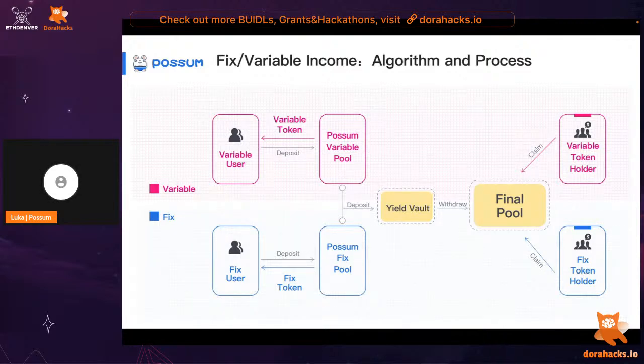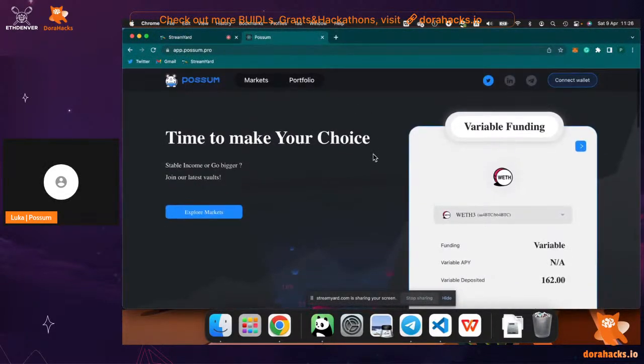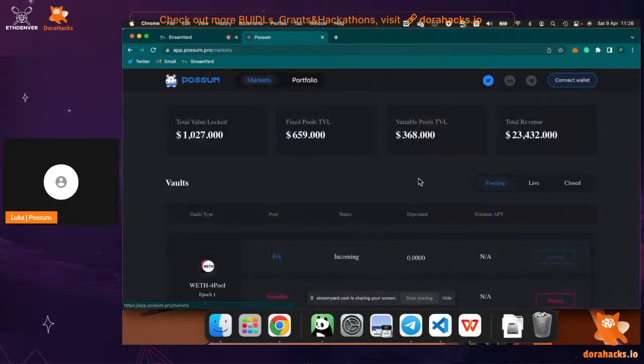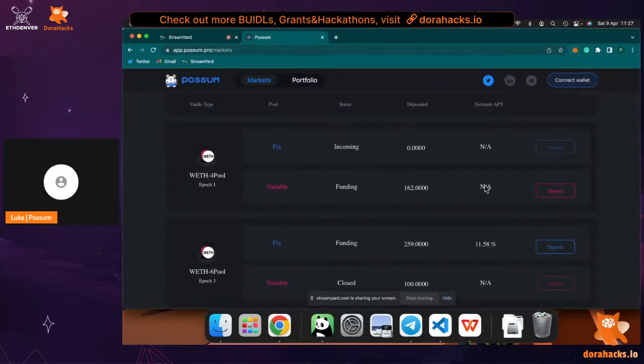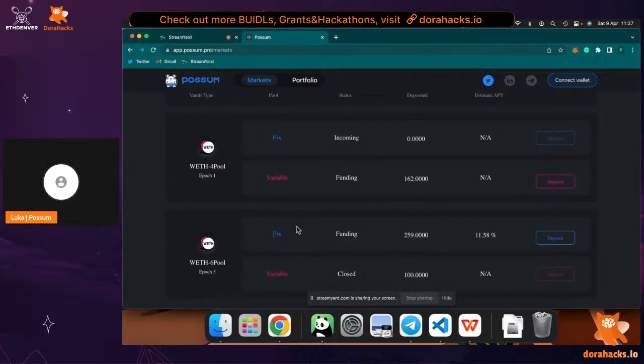And now let's see a quick demo of our website. Currently, our website is on the Polygon testnet. Connect the wallet first. So basically, you can see here we have two wrapped ETH pools running, with variable pools and fixed pools. In the first stage, users can deposit their assets into the variable pools, and after the variable pool funding is closed, fixed users can deposit their assets into the fixed pools.